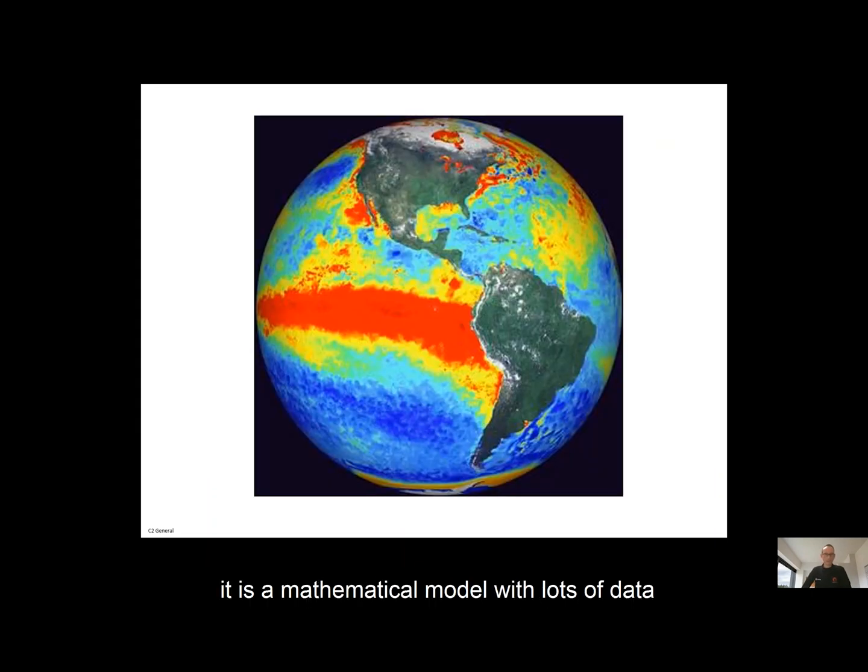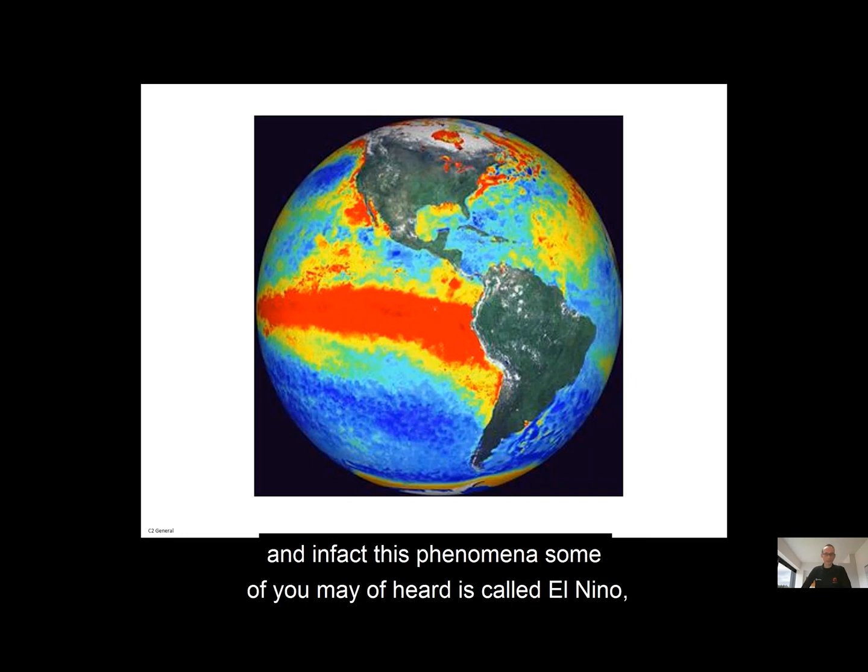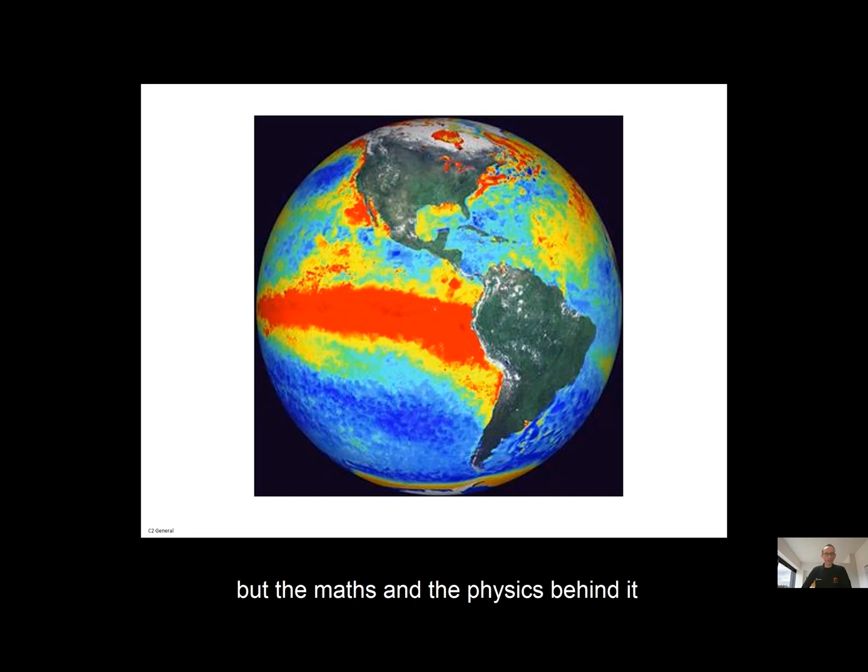This is another, it's a mathematical model with lots of data. The red areas are showing where the sea surface temperature is much warmer than normal. And in fact, this phenomenon, some of you may have heard of, is called El Nino. But the maths and the physics behind it is just the same. It's all data and maths and equations.